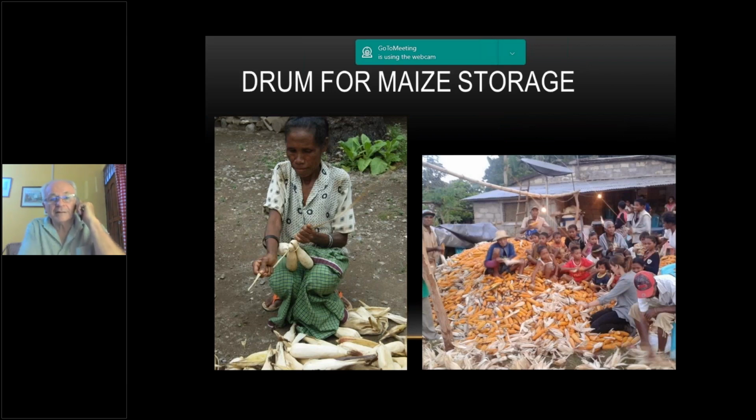The second example is one of looking at maize storage. Maize is a staple crop in East Timor, with 80% of farmers growing maize on their farm. On the right-hand side is a seed crop, a community-grown seed crop of corn, so they can get quite large volumes. Traditionally, maize is tied up, as the lady on the left is doing, and she'll tie the sheaths together and hang them above the fireplace.